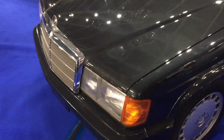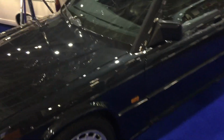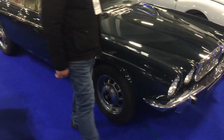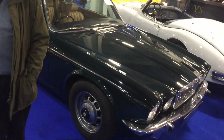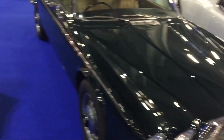Behind me, Mercedes 190E. A lot of happy memories with a mate that used to have one of these. So that would be another one that I would consider. 15,000 to 17,000 pounds, that's an 87 car. There is a Jaguar that I would definitely consider, an XJ 2-door, so XJC coupe. This is a V12, 1976. So that is the boss.